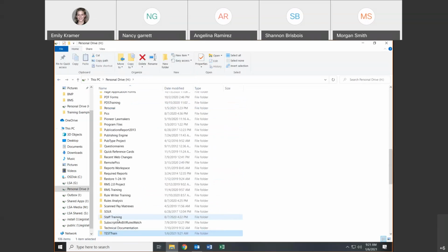So you can click and drag, you can copy and paste, and then, of course, as you're in Word or Excel, you can just choose the H drive as the location to save your files.